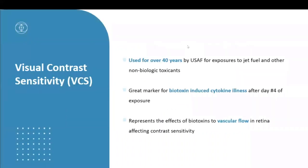Visual contrast sensitivity test. This is a really cool test that actually helps measure the amount of blood flow to the back of your retina. It's been used by the United States Air Force for over 40 years. And it was actually used to see if people on the flight line were getting exposed to too much jet fuel, which is a, quote unquote, petroleum-based toxin, right?